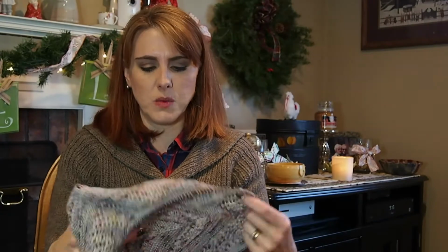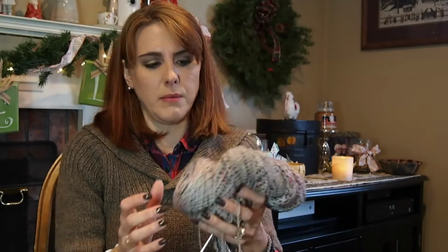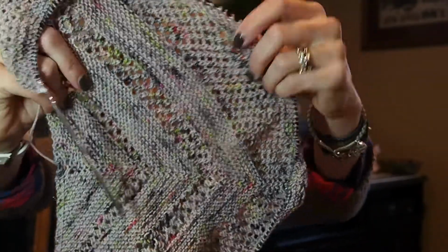So I think that's what I'm going to do, is just keep going on it until all the yarn is basically used up. I love this yarn. I love the way it's looking. I love the green and the pink and the orange and the black speckling in it. So I'm really enjoying this knit, and it's mindless. I can sit and knit on this and it's completely mindless.